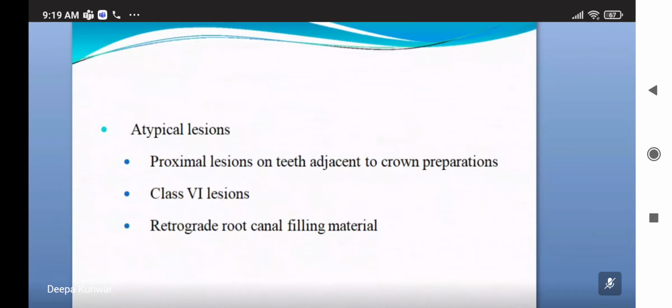Erosion area: a typical lesion, a proximal lesion on the teeth adjacent to a crown preparation. When we put a crown on one tooth, there is more chance of caries in the adjacent teeth due to food lodgement or improper oral hygiene. In such conditions, direct filling gold is more preferred. In class 6 lesions, it is used as a retrograde root canal filling material. That is, when we do root canal treatment, in such conditions we can use gold.